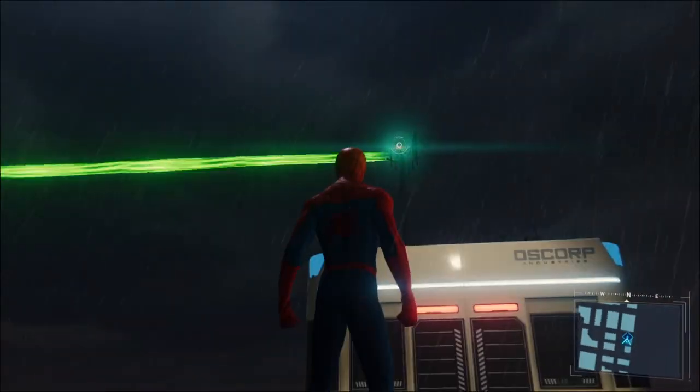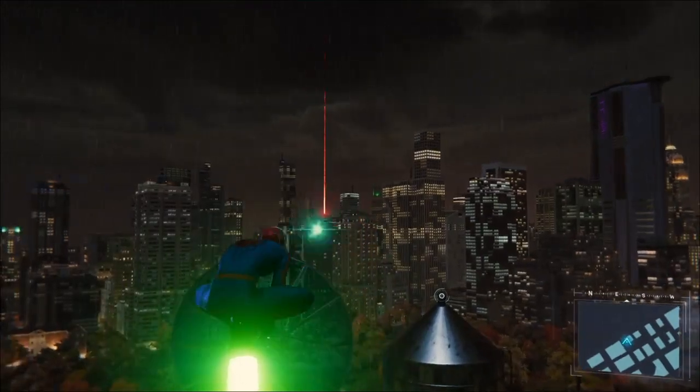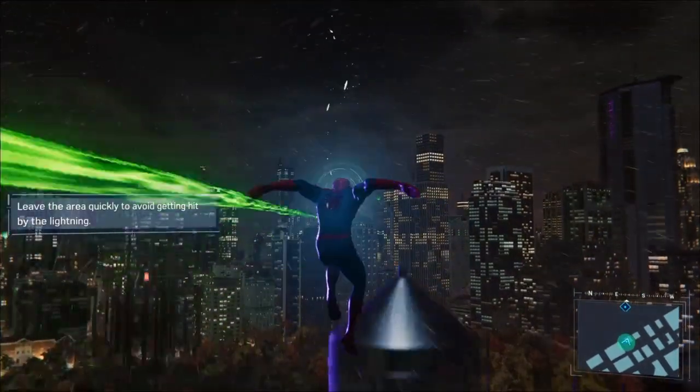The receiver's energy is giving me a positive charge, which means I'm at a high risk for lightning strikes. My charge is increasing. I gotta move fast or I'll get zapped.